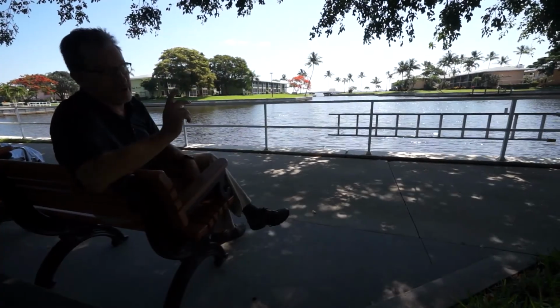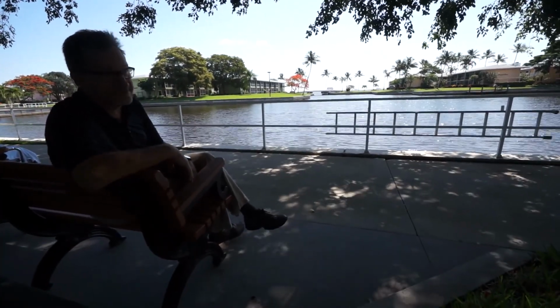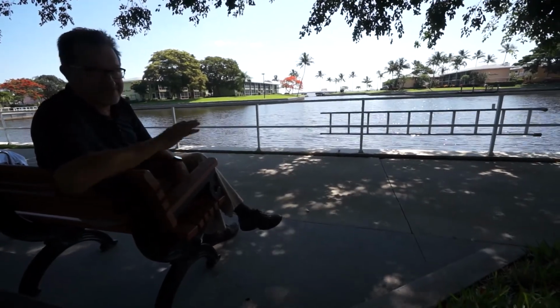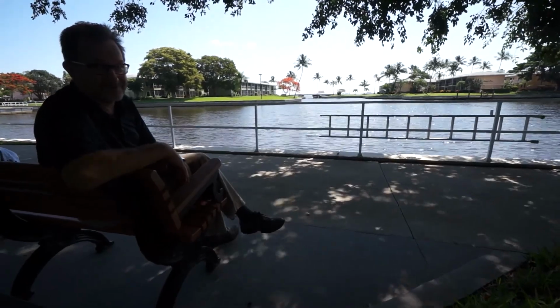Now here's a spot I know you know about. These benches that are under the two huge Cuban laurel trees along the lagoon. But if you haven't taken time to sit here and just soak in this view, boy, it's one of the delights of Shell Point.